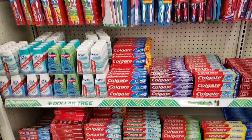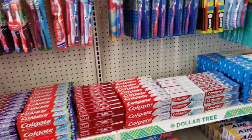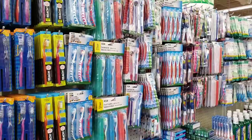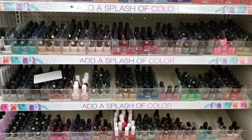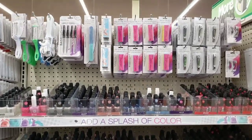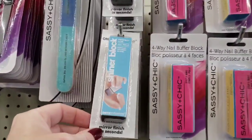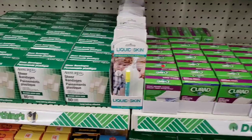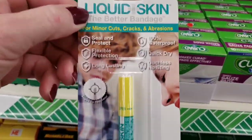I'm gonna scan through all this stuff for you just to show you what you can find at your Dollar Tree for only $1. And all of their fingernail polish, very well organized and displayed. There's some nail files, and this, I love this. I reviewed this last week, and it's the Shiner Block, works great. Hey, look, liquid skin. Never seen that at the Dollar Tree before.